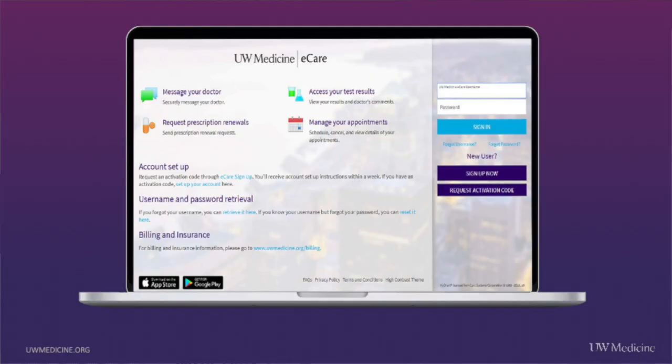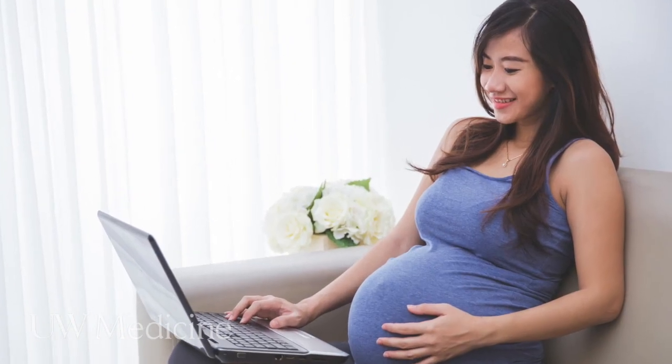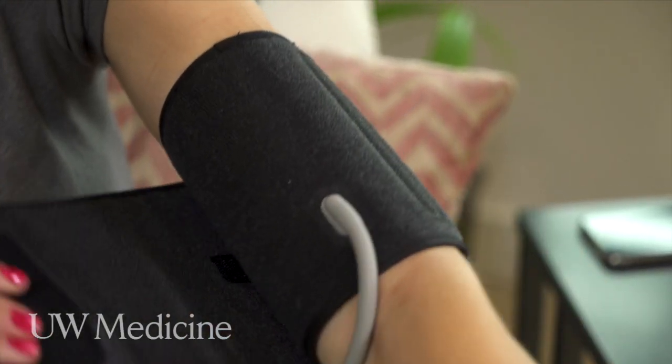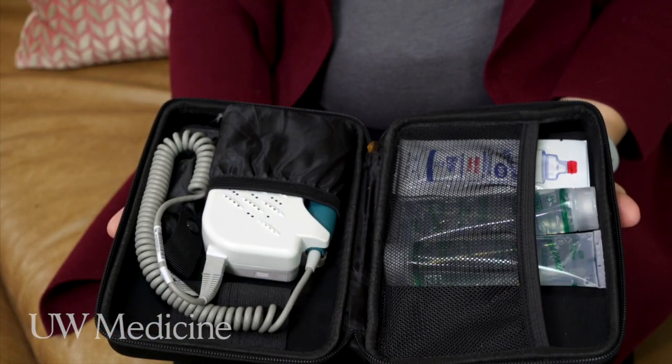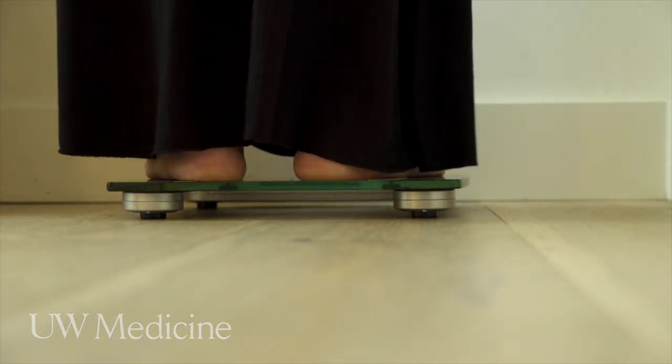You should have a UW eCare account, a Zoom Cloud meeting account, a smartphone, computer, or tablet with a video camera and microphone, a blood pressure cuff, a fetal Doppler monitor, a bathroom scale, optional.